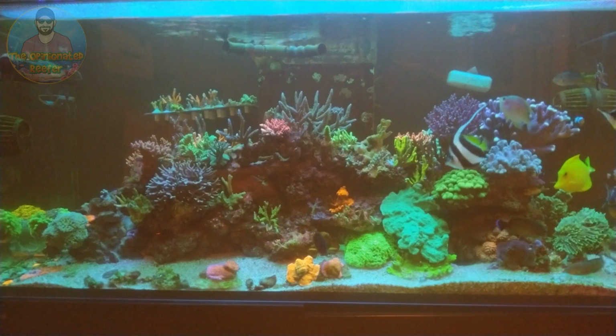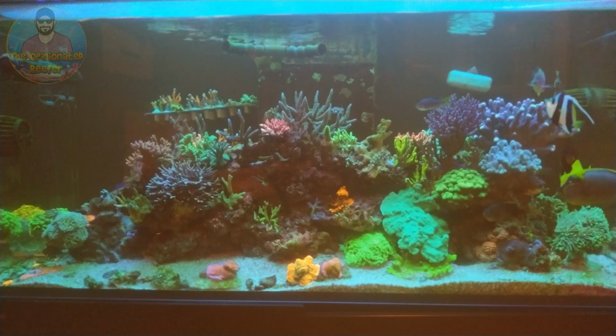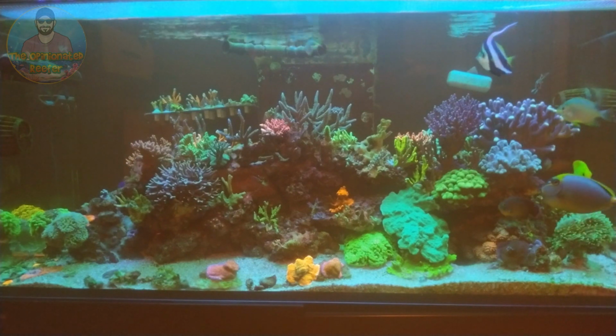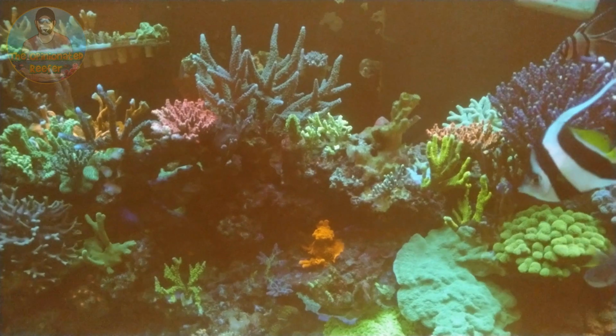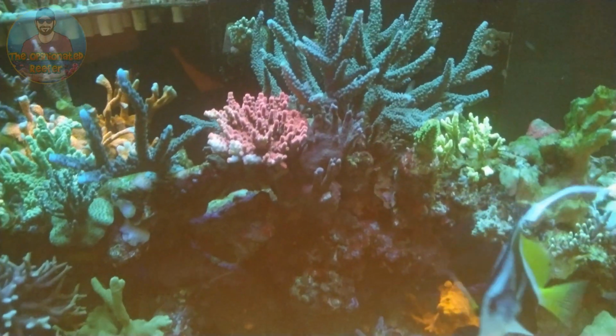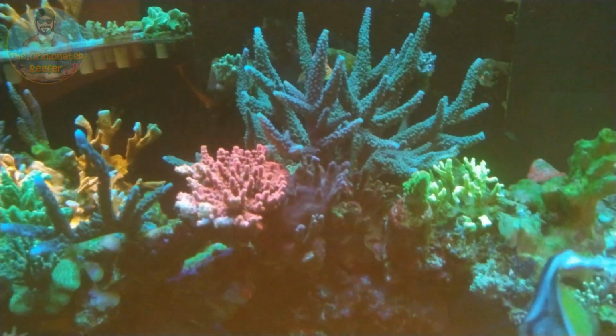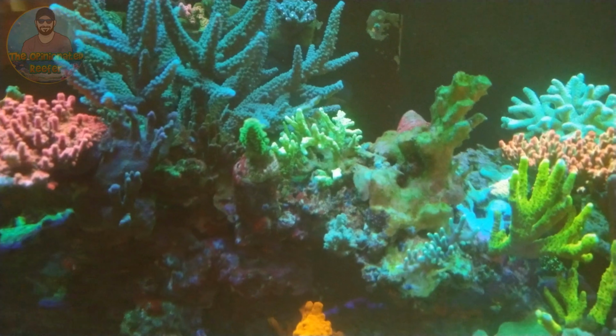Some people might look at what's left and say, well, that's still pretty good, but to me my tank is nothing but a shadow of its former self now, and these worms have really sickened me. The remaining acros in the tank seem to either be immune or just not to the worm's taste so far, but we'll see how long that lasts.